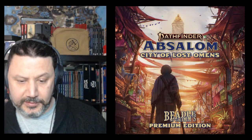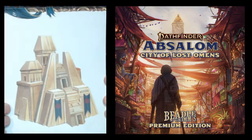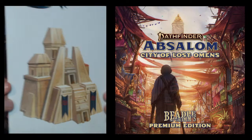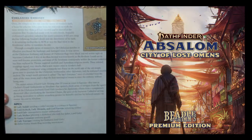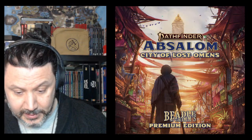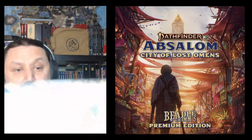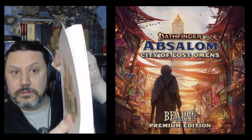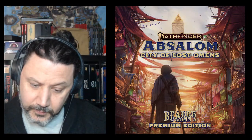All right, so here's the first hanger. Oh, this is great. Okay, so let me hold this up. I can tell you this is the Talaxian Embassy. The reason I know that is, on the back, it gives me all the information about it, including key locations and key NPCs, which is very cool. It tells you what neighborhood it's in as well. So at a glance, you can see where the thing is, and there's a stack of these in here. Oh, that is really cool.